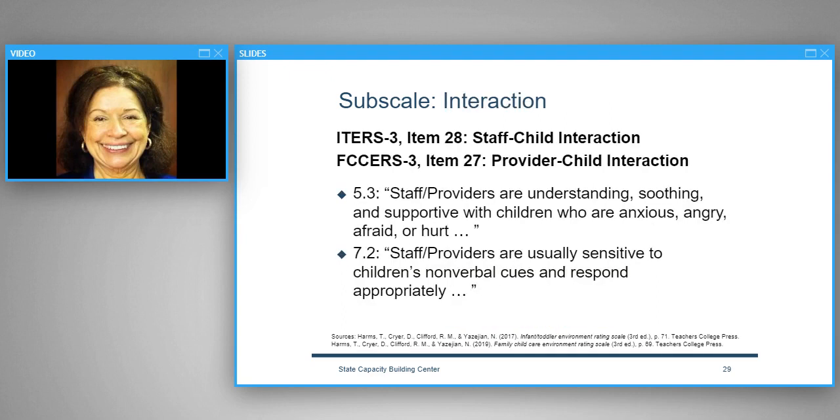The final example I'll share with you today is from the interaction subscale. ITERS 3, item 28, staff-provider interactions, and FECRS 3, item 27, provider-child interactions. Indicator 5.3 requires caregivers to be understanding, soothing, and supportive of children who might be anxious, angry, afraid, or hurt. Think about what you need when you feel afraid, angry, or hurt. Wouldn't you want to be able to turn to someone that you could count on to support your feelings and your strong emotions? Someone who would understand exactly what you need at that moment. Someone you trust and you depend on.